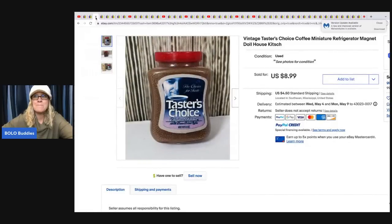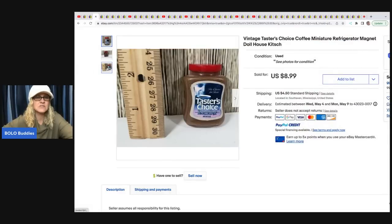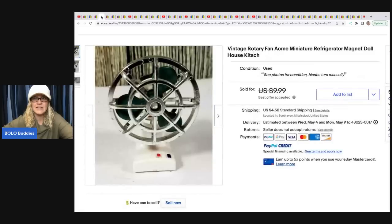These are magnets. How cool is that? They're little mini magnets. And right here, you can see she's got it next to a ruler. And she picked these up at a yard sale in a lot. So she's got about 75 cents each in them. This coffee one sold for $7.99 plus shipping. And then she also sold this little fan. It's a magnet, but it would also be great for a dollhouse. So pretty cool.